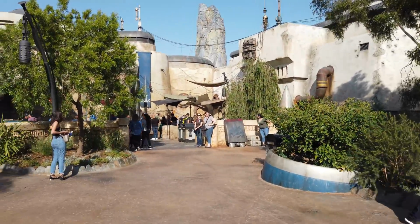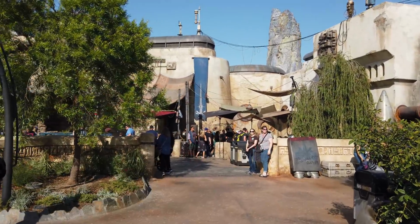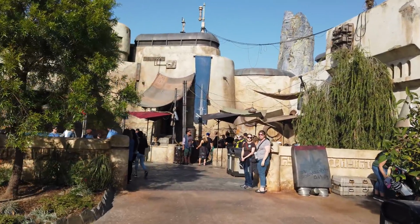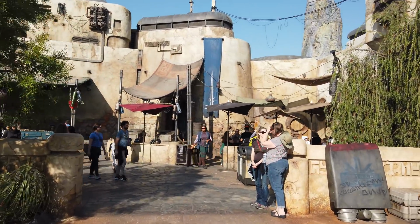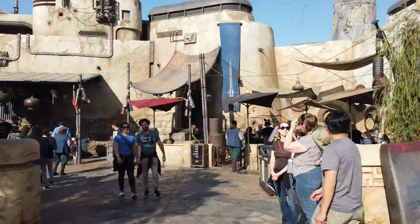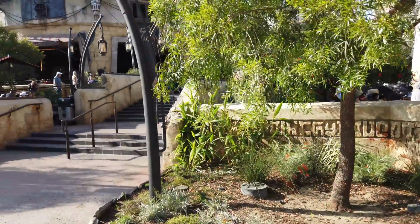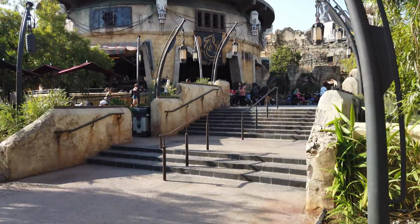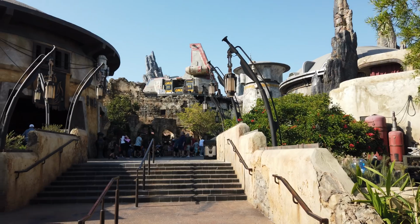Okay, so this nondescript thing right here with these blue draped cloth. This is Savi's workshop, so if you reserved your lightsaber making experience, then you would come here to check in for it. If you're having trouble looking for something, just ask some of the cast members, hey, can you tell me where I can make the lightsabers? Hey, can you tell me where Savi's workshop is?